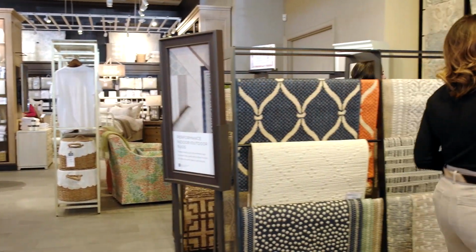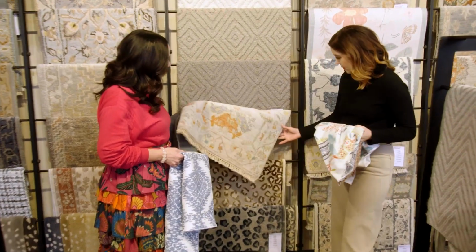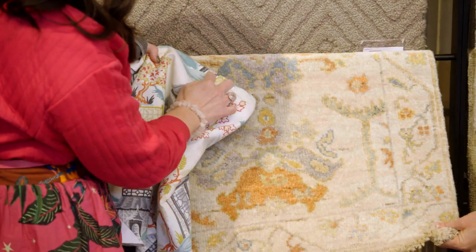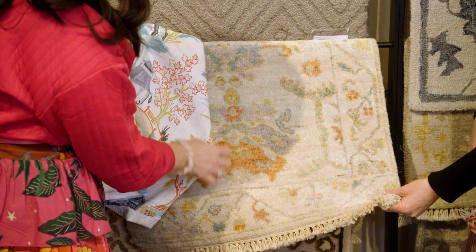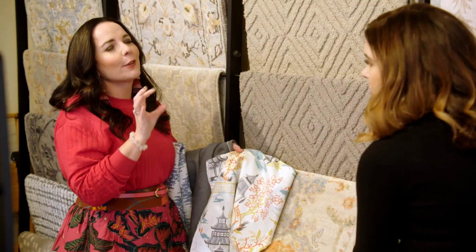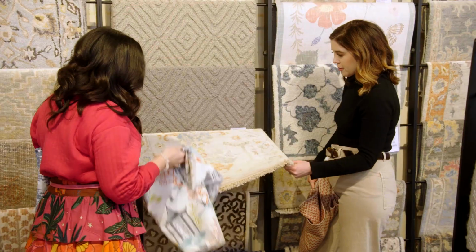Well, this one immediately catches my eye. This is really a lot of fun. Look at these colors. Oh, you can see right there, you can pull that teal out. And it has kind of that orange that we're looking for. It doesn't have to be exact, but they relate. So I think that could be really fun in the space.